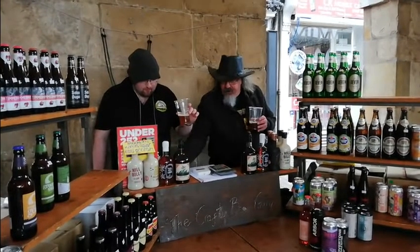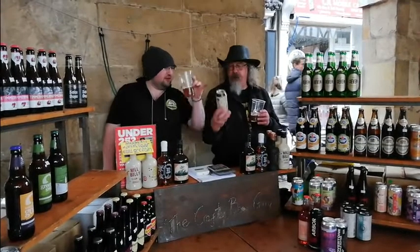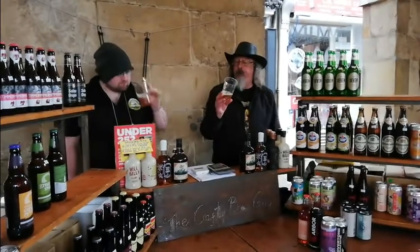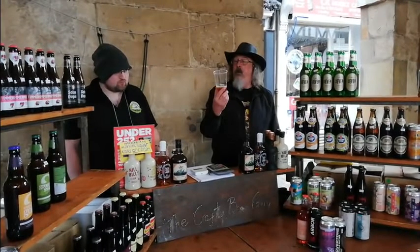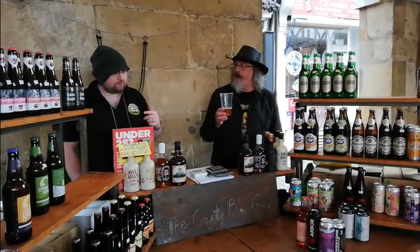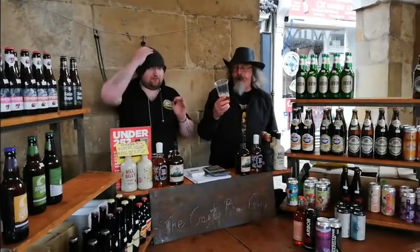And what percentage is this? Five. 5%. But it's very tasty. For a stout, a golden stout, it's very, very tasty indeed. Getting the roasts. Not getting much hop, which is what you would expect from a stout.